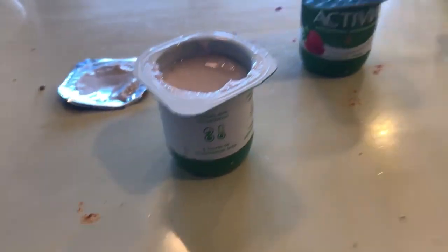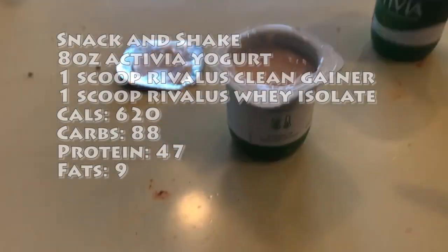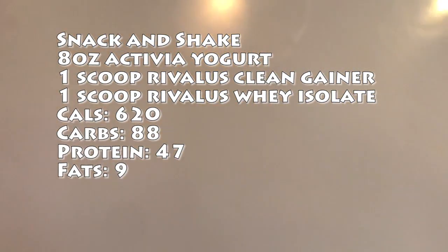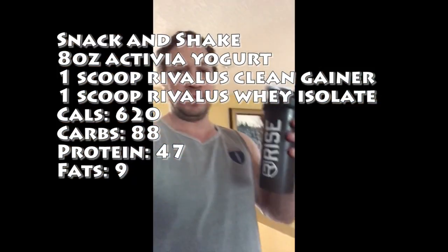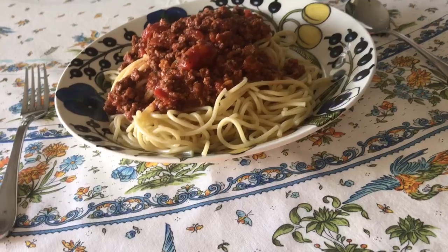Then I am doing the gut health thing, although probably I should be adjusting my diet instead. But, you know, taking in some yogurt each day, 8 ounces, along with a scoop of Clean Gainer and a scoop of whey isolate. Slam that, 620 total calories, and usually do that as a pre-workout meal. So today we're training back, so that's what I did before my back.